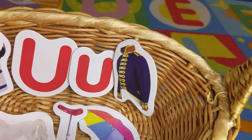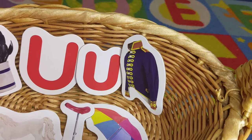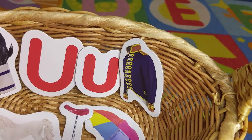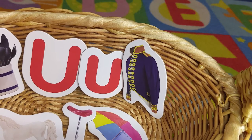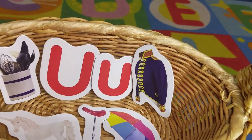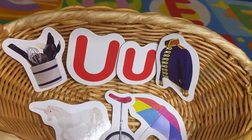The last U word is uniform. Uniforms are worn by all different types of professionals like police officers or firefighters, even soldiers. When people wear their uniform, you know what type of job they have. Uniform makes the long sound U. Uniform. What cool U words we have in our basket. I love the letter U.